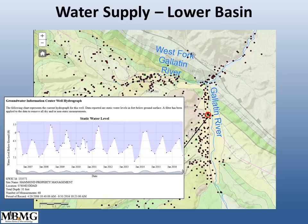Actually, the well that we use is one of Scott Hammond's wells. It's 31 feet deep, great producing well. And overall, the trend on this well definitely looks stable. You can see the snowmelt pulse kind of come through every year, but looks pretty good in terms of a long-term water level trend down here.